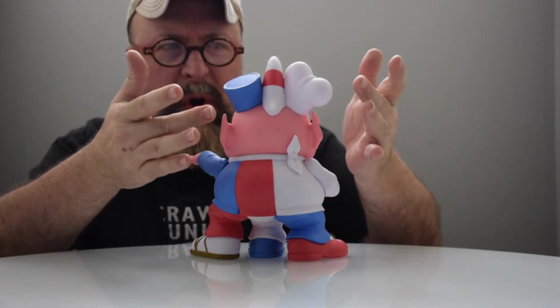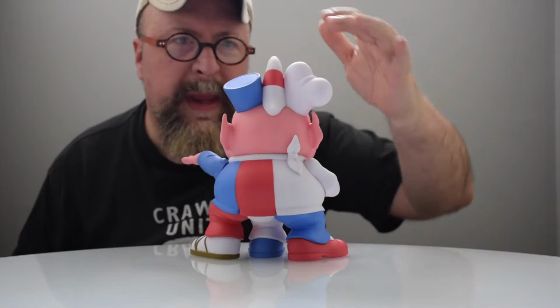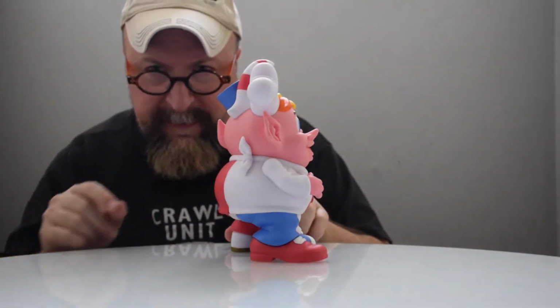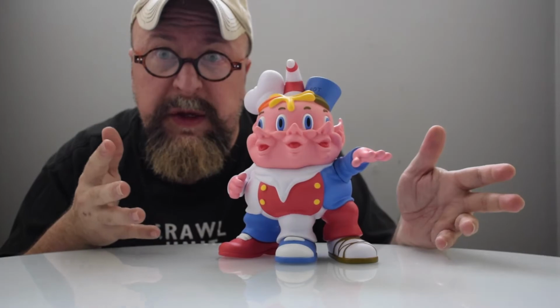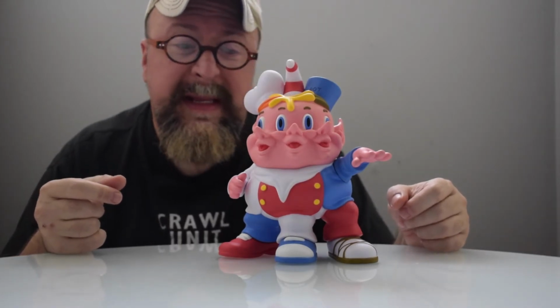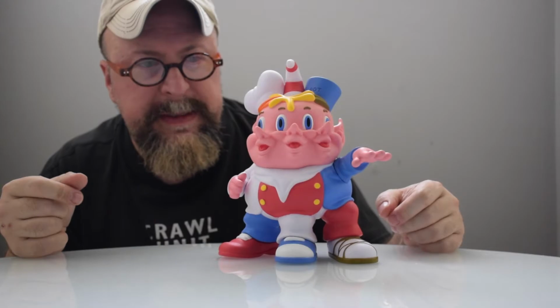The hats are all sort of smooshed together. The blue sort of like bellboy hat, this almost Dr. Seuss-y kind of pointed horned hat, and then the sort of Chef Boyardee hat. The feet move, but the figure stays perfectly in place, so you're not going to have to worry about this tipping over. It's probably the most sturdy of the entire serial killer series.